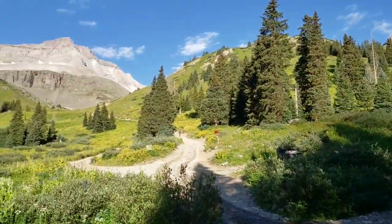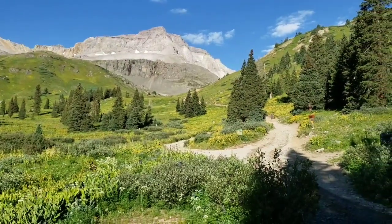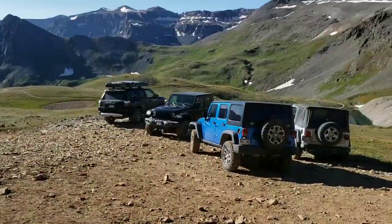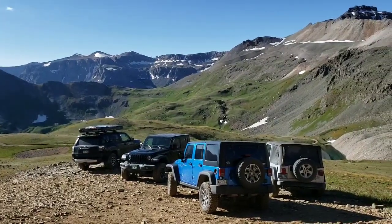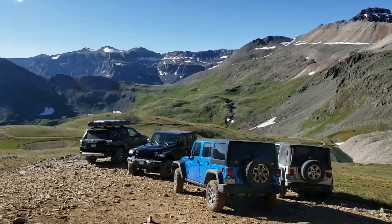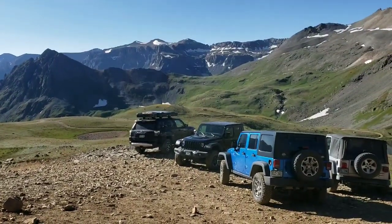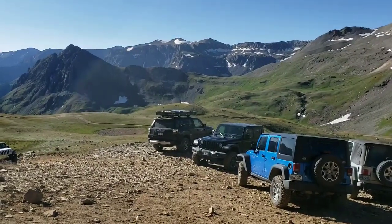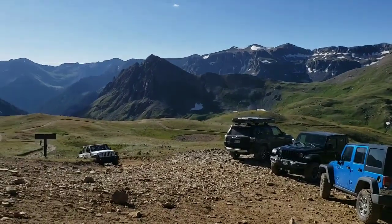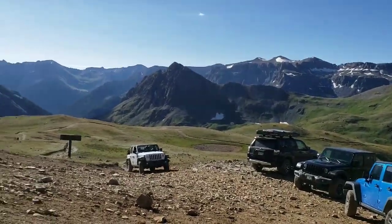But wow, it's just spectacular out here, and I can't wait to show you the views from up in Yankee Boy Basin. All right, well, I made it to the upper trailhead at about 12,385 feet. And as you can see, there's a few vehicles up here, but they're all very heavy duty, four-wheel drive with a short wheelbase. And that is what is highly recommended to drive the last portion of this road.